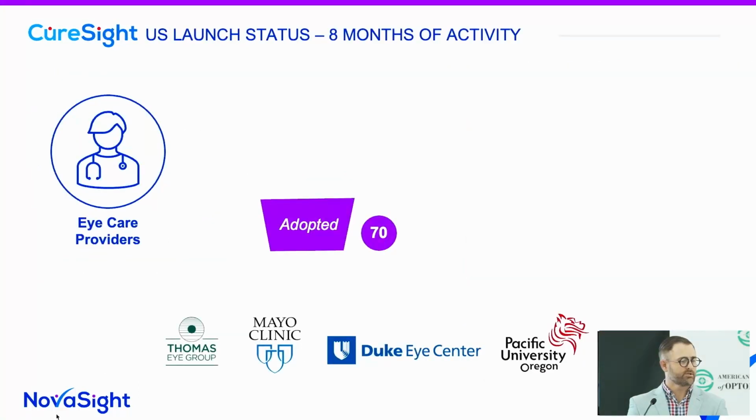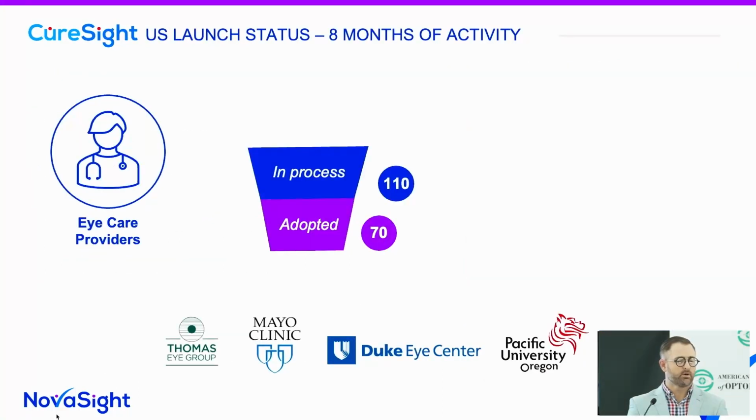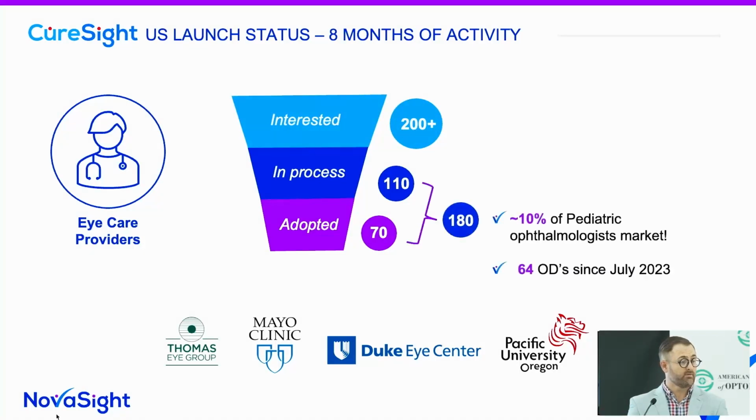In terms of our launch, we're 8 months into launch. We launched in January. We have over 180 Curesight certified eye care providers, and with that, 10% of the pediatric ophthalmology market, and we've had over 64 ODs, optometrists, join the program since July of 2023, so just a few months ago. And some of our key partners were on that last slide, I should say, as well, at the bottom of the slide.